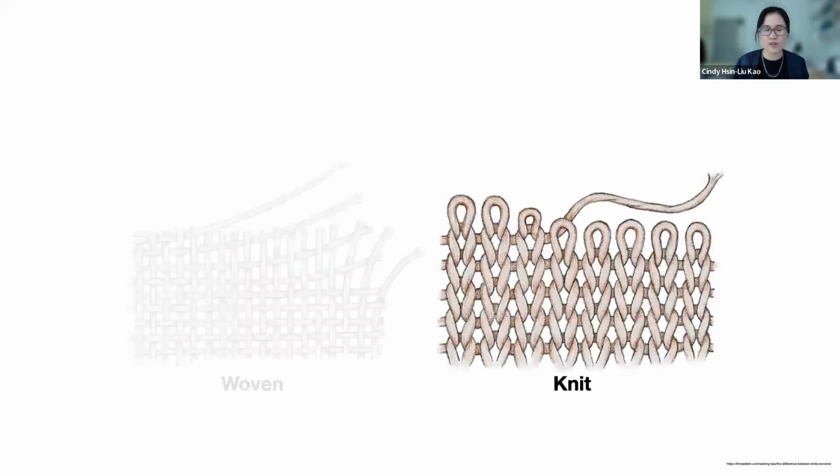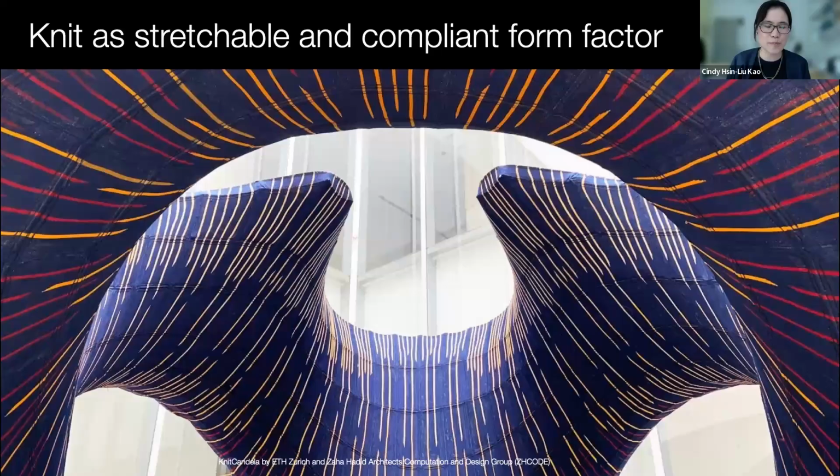And so after looking at weaving, I would like to now talk about some of the culturally inspired structures that we looked at through knitting. And knitting consists of a single thread in a loop-by-loop structure. And because of this loop-by-loop structure from a single thread, the structure is inherently very stretchable and also compliant. And so here I'm showing an example of a work by Zaha Hadid Architects, where they actually use a knit textile as a skin for an architectural structure. So knitting really has this potential to deform and to conform to different shapes.